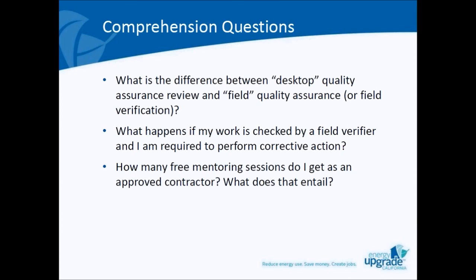So the difference between desktop quality assurance and field quality assurance is essentially, the way to think about it is, one is your rebate application and energy model. This is what you submit to us, all your paperwork for each energy upgrade job, and there's a test in and a test out that you do. You'll submit that through our IT system, and our desktop review quality assurance team will look at that, and they may bounce that back to you if something looks off. So you'll be submitting your paperwork in this IT system, and then hopefully at the end of that process, everything will work out and the homeowner will get their rebate.